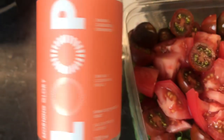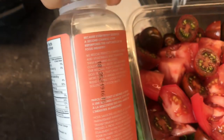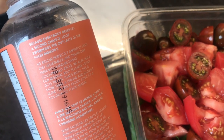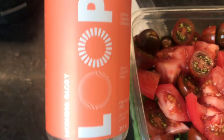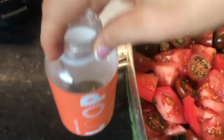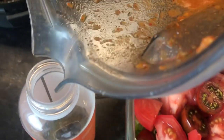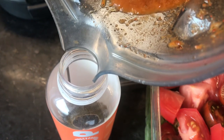It's cool stuff, you guys. It's raw, cold-pressed juice, and they use perfectly imperfect fruits and veggies, and the pulp they use to make vegan dog treats. So yeah, Loop. They're made here in Montreal. So cool, so I'm gonna use this as my dressing container. Let's see if I can do this without making a mess.